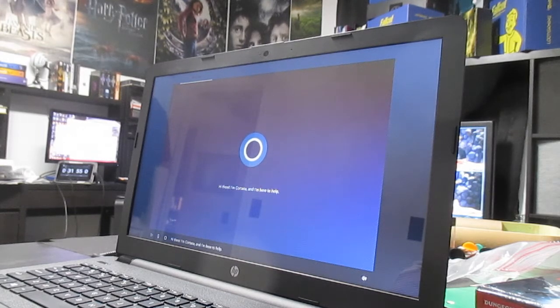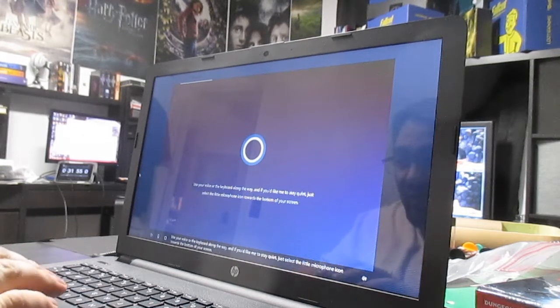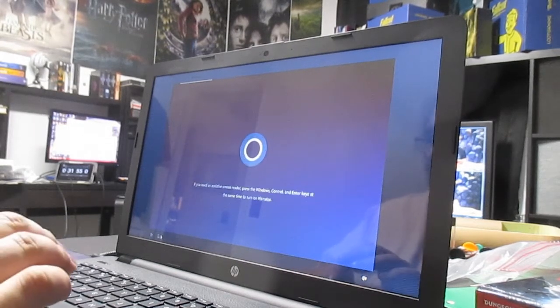Hi there, I'm Cortana, and I'm here to help. A little sign in here, a touch of Wi-Fi there, and we'll have your PC ready for all you plan to do. Use your voice or the keyboard along the way. And if you'd like me to stay quiet, just select the little microphone icon towards the bottom of your screen.